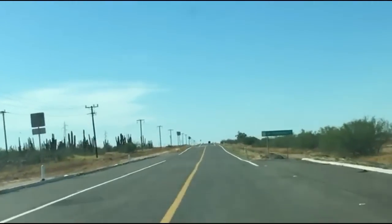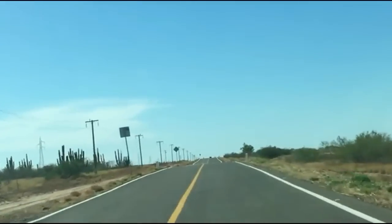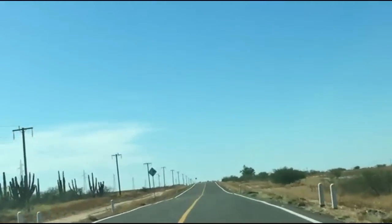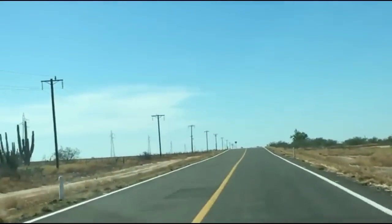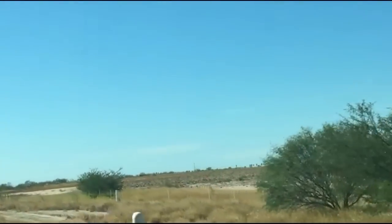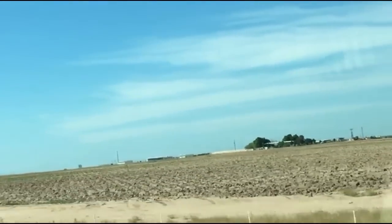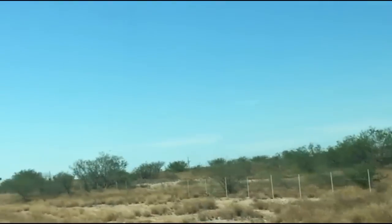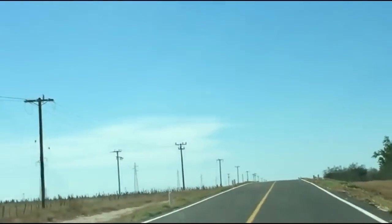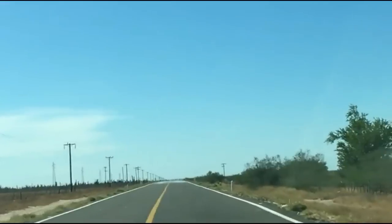Highway Mex 1 right after Loreto, about 30 miles south of Loreto, then turns west and goes towards the Pacific, and it's just this big flat plateau, farmland. There's a lot of cows and a lot of different things out here. So totally different.